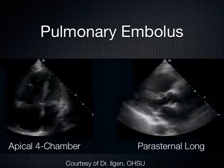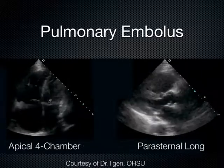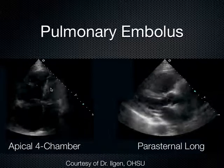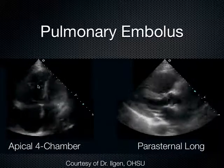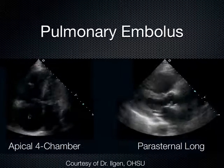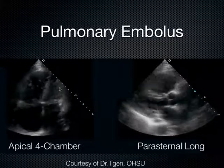Now, pulmonary embolism would have looked like this. Okay, so this is an apical 4-chamber view. This is normally the left. This is the left ventricle here. I say normally because normally this left side should be bigger than the right side, but in this case, this patient has a dilated RA and RV when compared to the left ventricle in the apical four-chamber.